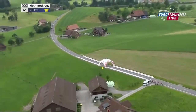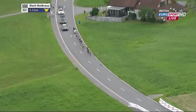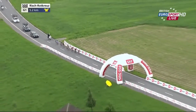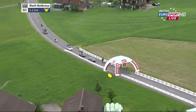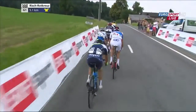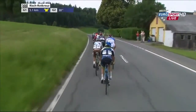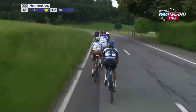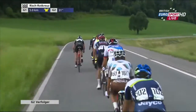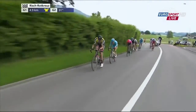But the second group on the road, I estimate that's around 15 or 20 seconds, but far more cohesion here. And it's Trek Factory Racing trying to bring this gap back down. A rider from Movistar also in the mix, and of course BMC there too, as well as riders from Lotto NL Jumbo. Trek Factory Racing, BMC have missed the move up front. Domenico Pozzovivo sitting second last man here. Chaves for Orica GreenEdge at the back of the group, not contributing to the chase.